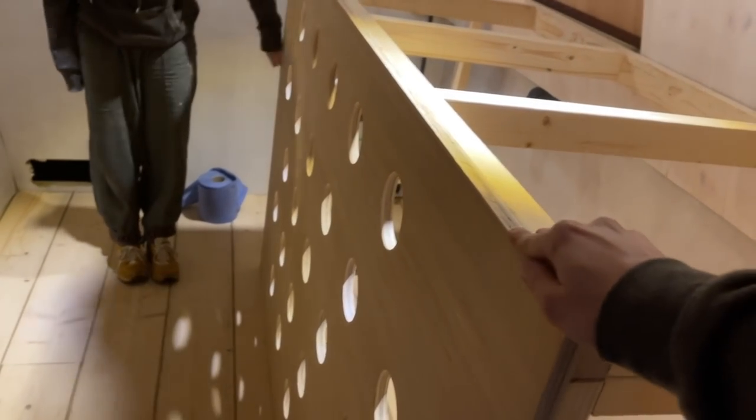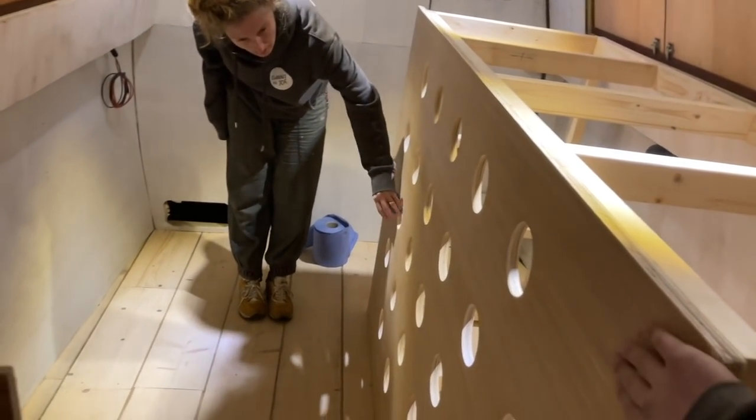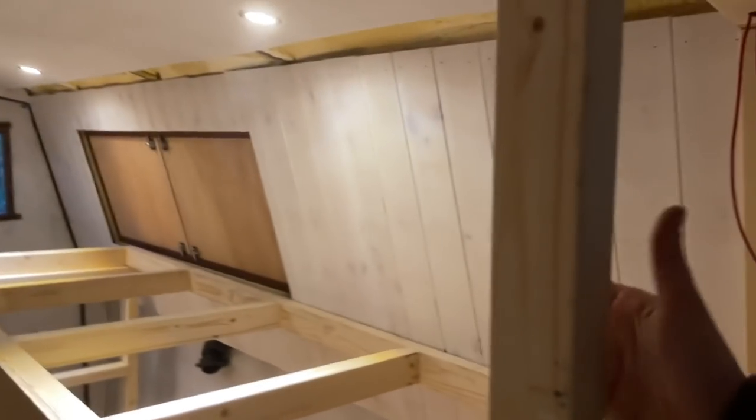So the plan is to flip this back up, and then Danny's going to stain the top whilst I fit these, because we've got the right nails now.